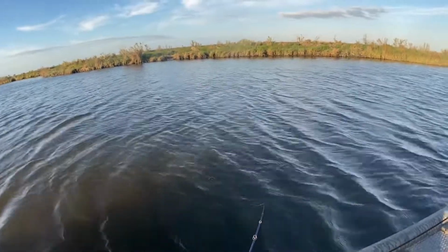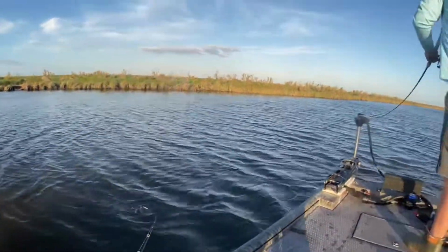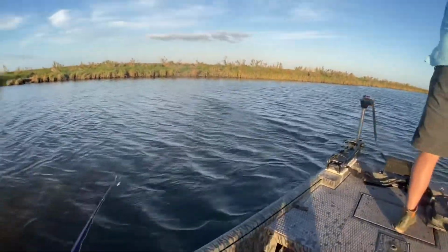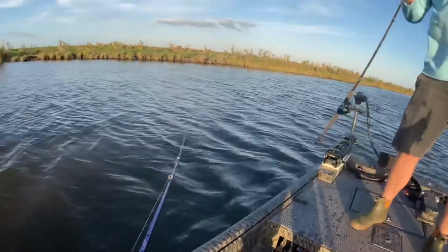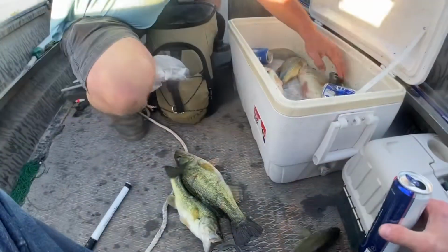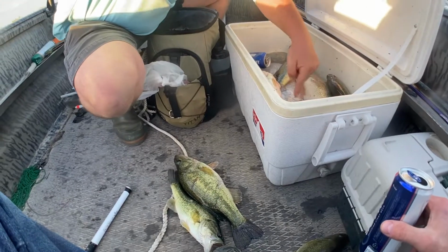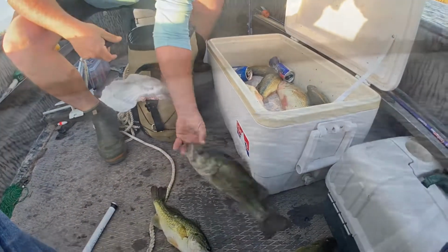Hey, there we go. There we go. Whoa, almost fell out the boat. There's another one. Ladies and gentlemen, that's what a bunch of bass looks like. We have 11 fish. Nice.